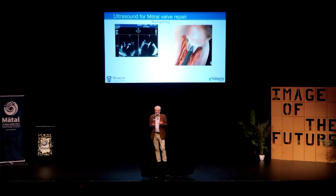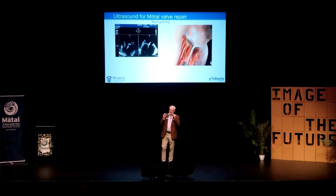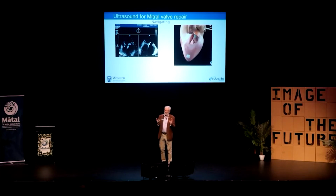Let me give you an example of one of the projects that we've been working on that perhaps uses some lower level of technology. Still high tech, but not as expensive tech. One problem that we were asked to solve a few years ago was image guidance for repairing a flailing mitral valve leaflet. And you can see on that video on the right that involves an instrument going up through a hole in the heart, clasping onto that valve, tying a little thread onto it, bringing it back to the apex. And this has been guided by ultrasound.